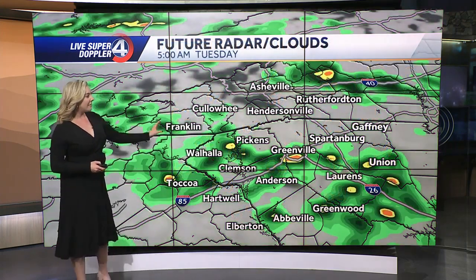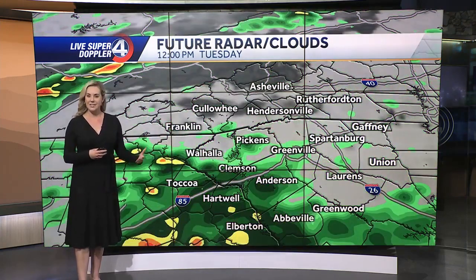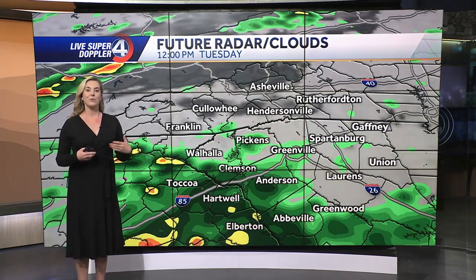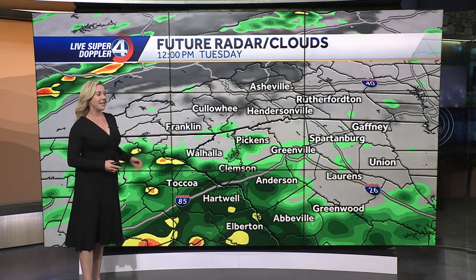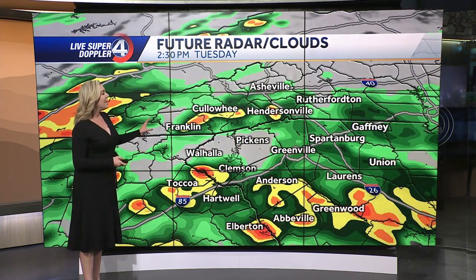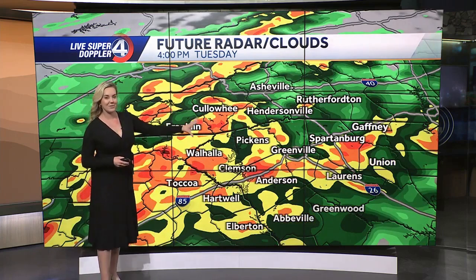Now, at least the first half of the day, we're looking at very scattered showers in nature, so you'll still see some breaks in the activity, not going to be a washout throughout the entire first half of the day. But I will say, moving into this afternoon and evening, rain will become steady at times. And there will also be that possibility of seeing a few embedded thunderstorms as we get on into the later part of Tuesday afternoon. So you can see all these vibrant colors.